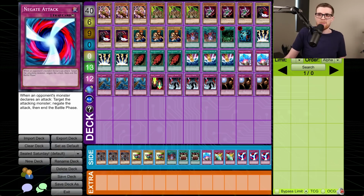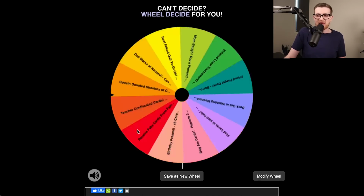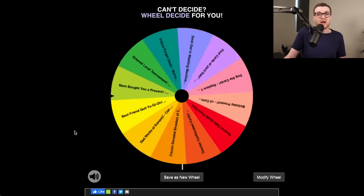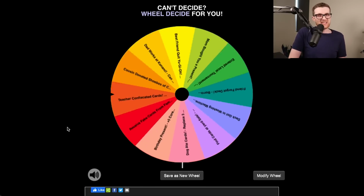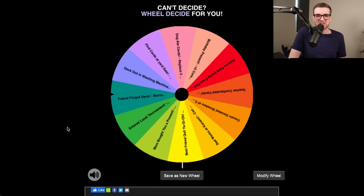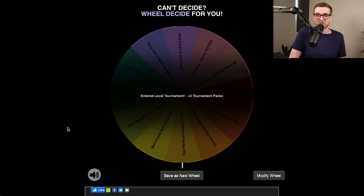So before we get into the games, of course, we have to spin the Wheel of Random Events. I really hope we get something good. This is one of the episodes I really just don't want to get hit by one of the bad events that can happen. So let's get some extra packs to strengthen our deck, please. Oh, that looks good. Enter local tournament. 3 tournament packs, baby. Let's go.